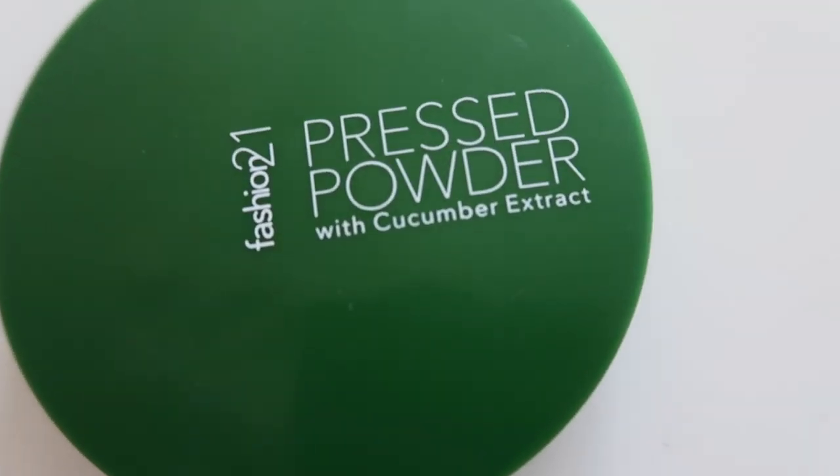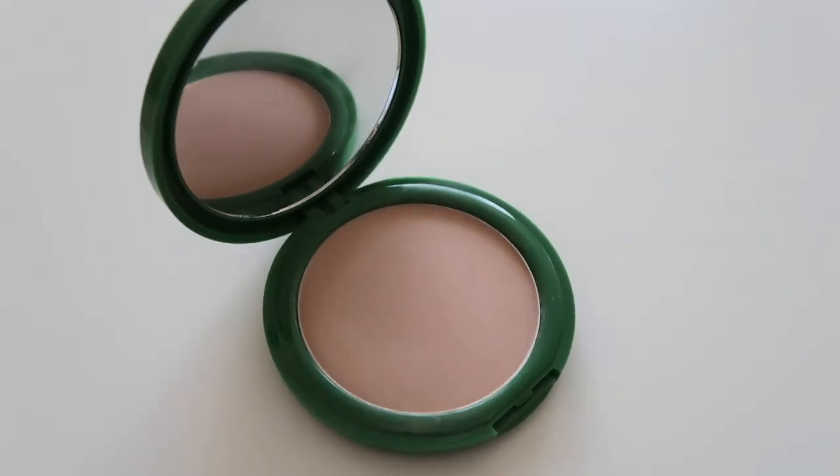Fashion 21. This is called Pressed Powder with Cucumber Extracts. Yung presyo niya, 135 pesos. Tapos tatlo lang yung shades nila. I got it in the shade number 1. For 135 pesos, in fairness, okay naman yung powder.